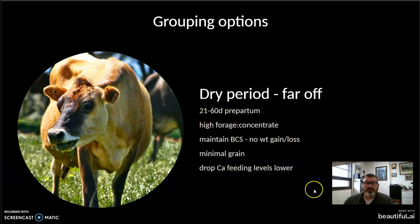The dry off period, the dry period, especially in the far offs here, we're talking about the 3 weeks to about 60 days prior to calving. So they've just completed their lactation. They're going to be dry for about 60 days, not lactating, given that vacation time, so to speak. So from day 60 all the way down to 21 days prior to calving, a really high forage to concentrate ratio. We're going to let them rest, so to speak. Utilize pasture if you've got access to it, but maintain body condition. We don't want any weight gain or weight loss in this period, very carefully.